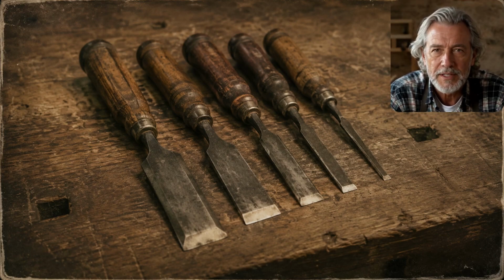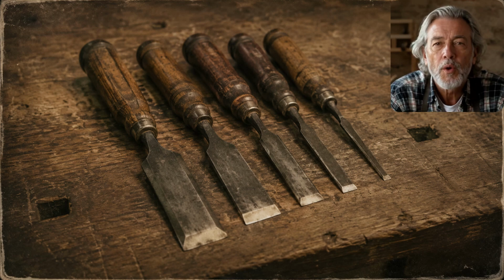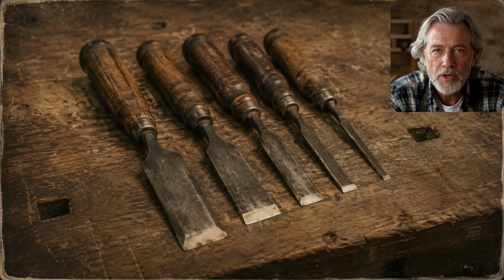And here is the part that the premium tool industry would really prefer you not sit with for too long. The most respected chairmakers, hand tool joiners, and production carpenters working today did not build their reputations with the brand screaming at you from the front page of every woodworking magazine. They built them with tools that cost less than a decent lunch and outlasted everything else on the bench.